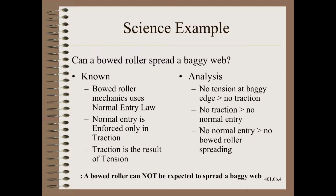Despite these limitations, science can be very helpful on problems already studied. Science also has the gift of prophecy. By that, I mean that you can make educated guesses about things not yet studied. Let me give you an example that we cover in my Web 101 class. That is the question of whether a bowed roller can spread a baggy edge. The answer is not likely. But let's see how we got there.